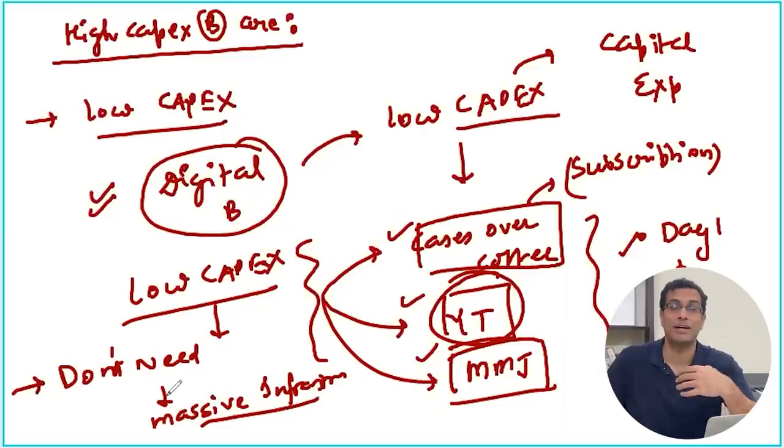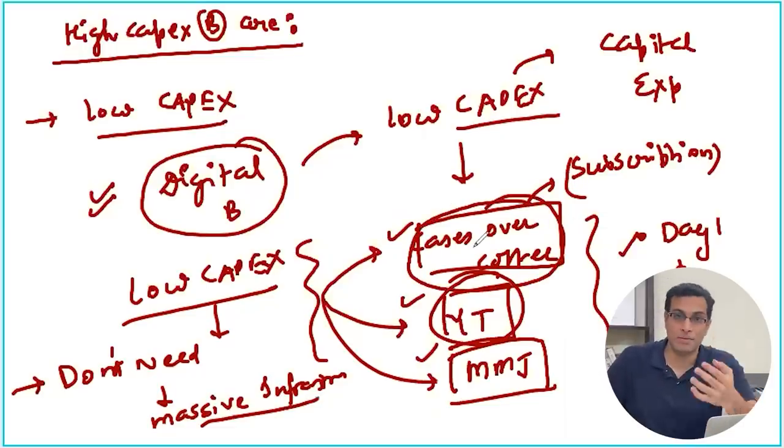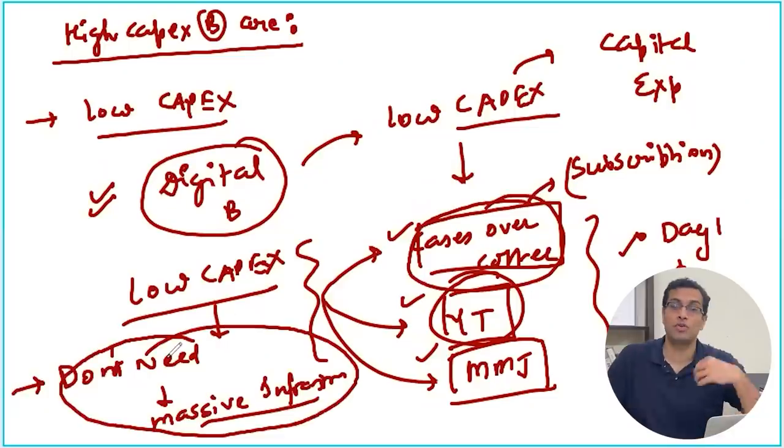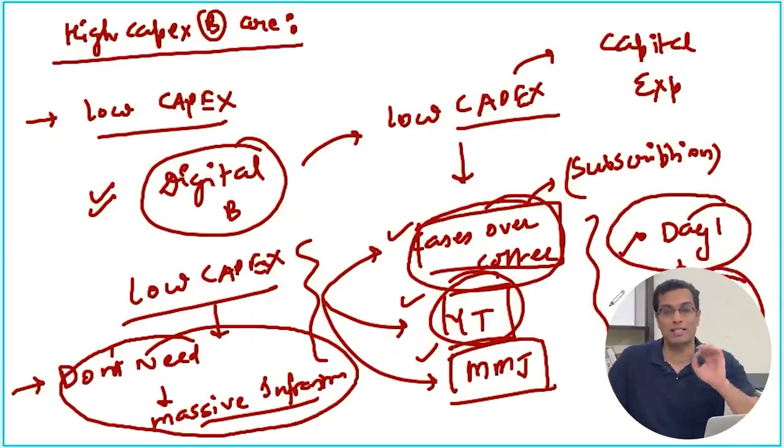Similarly, in order to create a company like Cases Over Coffee, what is it that you need to do? You just need to create a website and you can start selling your product. So you don't need to invest a massive amount in developing the infrastructure before you start making money, or before that cash flow starts hitting your bank account. So I hope this helps you understand what low capex businesses are.